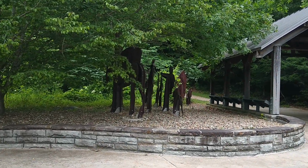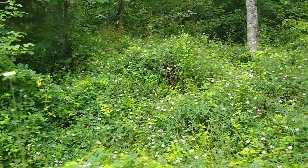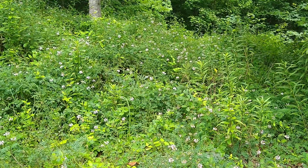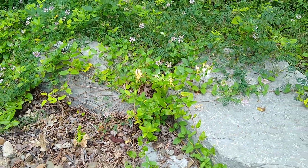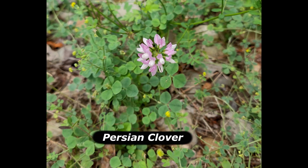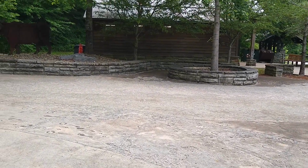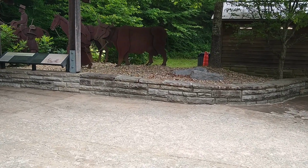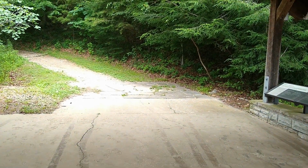Okay, you have to go to the info center to get a map. Let's see what we got over here. I see some interesting stuff over here. We got a little bit of honeysuckle, and something else. I don't know what it is. I don't have any Wi-Fi here. I think I got the sound thing fixed here. No. At one time they had a sound here.